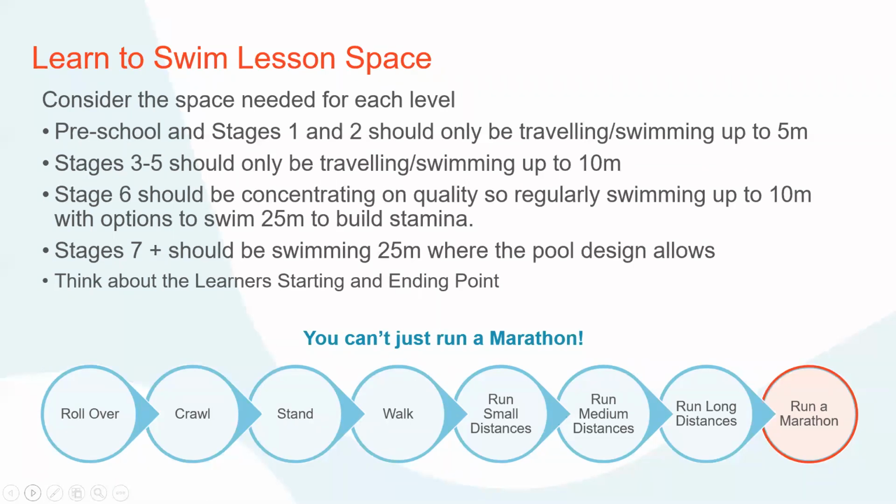So think about the learner's starting and end point. You don't just run a marathon, you've got to go through different stages. First, initially, you learn to roll over, then you learn to crawl, stand, walk. And then once you're walking, you might run some small distances as a child. And if you want to train for a marathon, you're going to start building up those distances to the point where you can then run a marathon.